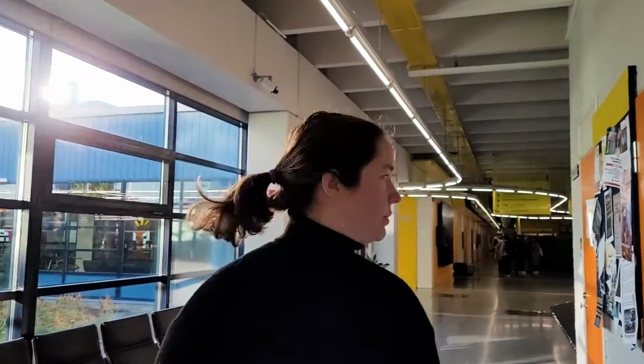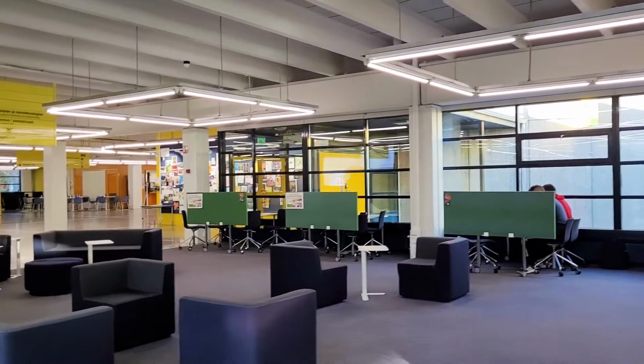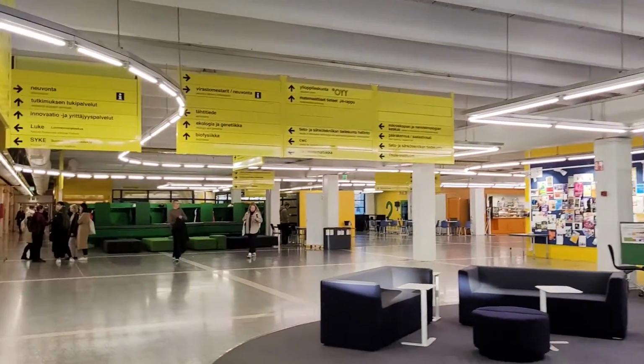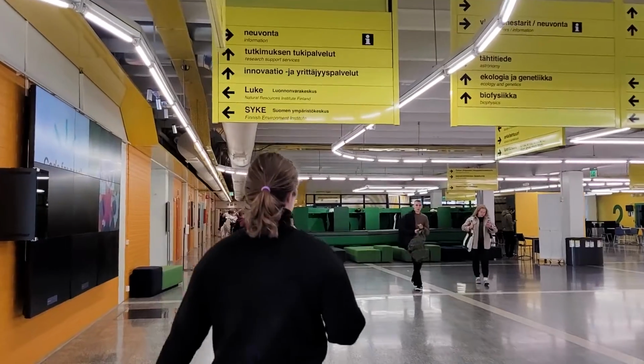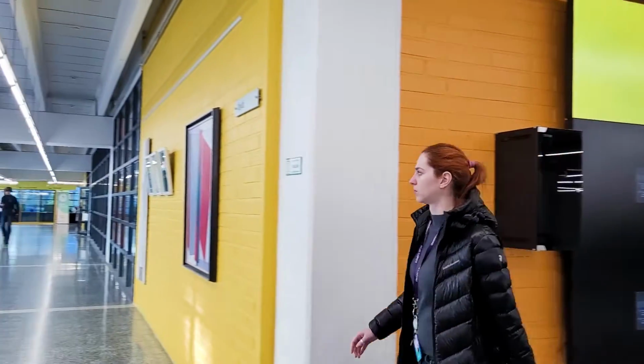So right here, we're walking into the main entrance lobby area. Here I've been to a couple of student fairs, job fairs, club fairs, that sort of thing. Sometimes we have booths set up all in this space so that when you first walk into the university in the morning, you can see what's going on, see who's coming in to talk to the University of Oulu students.